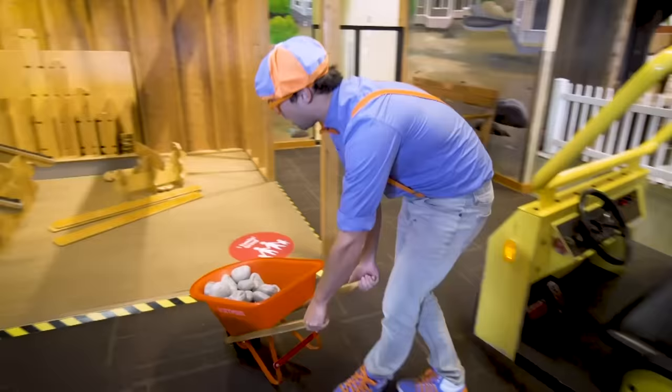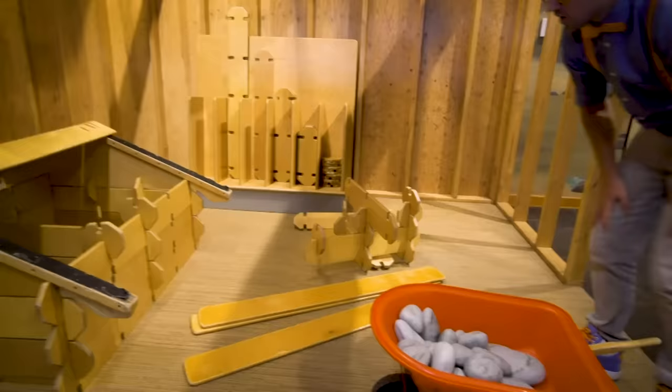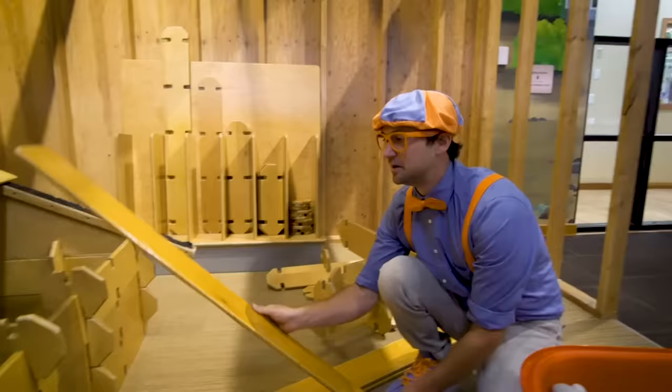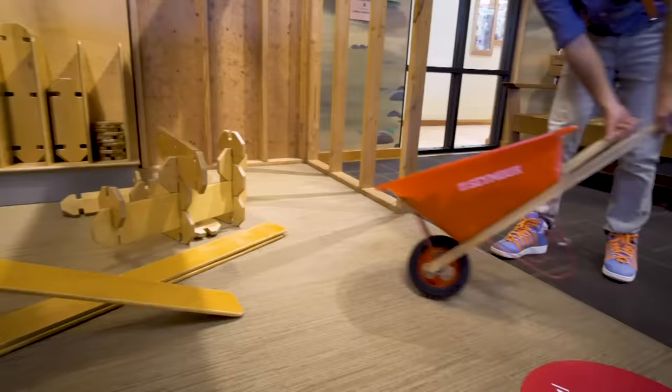How are we gonna get it in there? Wait a second, I have an idea. Maybe we can use one of these boards that actually should go on the roof. But for now, let's lean it up like this. And then let's take this wheelbarrow, go up, and let's dump it in. Ready?